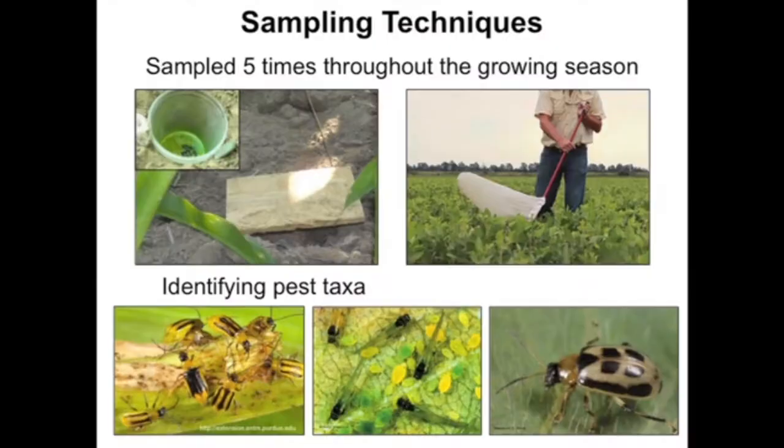We also classified groups into pests. Like you see a western corn rootworm here. In the middle, you see a soybean aphid. On the far side, a beanleaf beetle. Now, pests weren't always pests. A western corn rootworm found in soybean is not a pest. It's a pest in corn. Beanleaf beetle, I don't really care if we find it in a cornfield. I care if I find it in a soybean field. So we also had a third category, which was neutral, but we're not really going to go into that data.